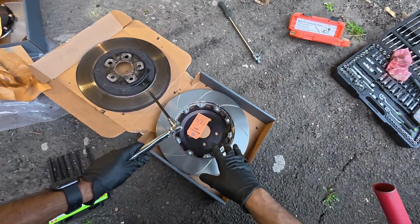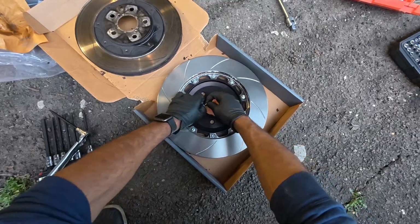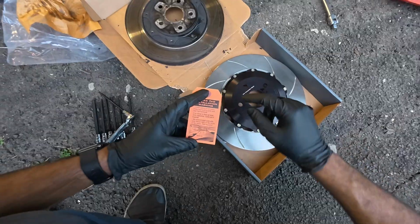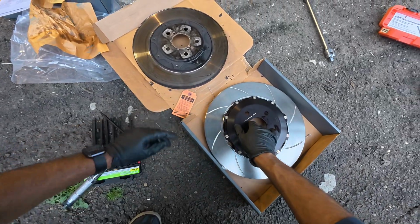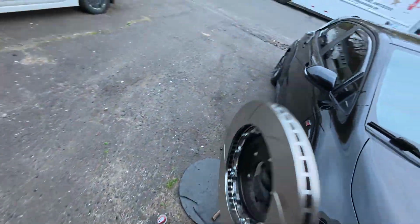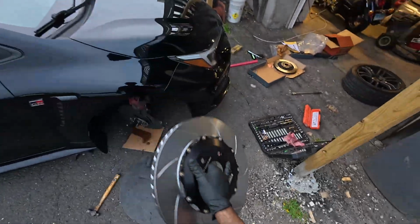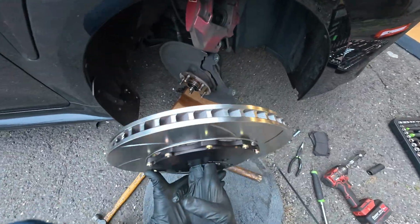They are now all tightened down to 55 foot-pounds. I'm gonna take this tag off here. So you can only really check the critical clearance once it's installed. So let's install it. Now they're actually not that heavy. It's like a Frisbee. You guys are probably afraid of me dropping it, and I am too.